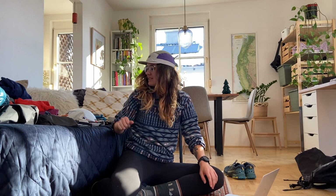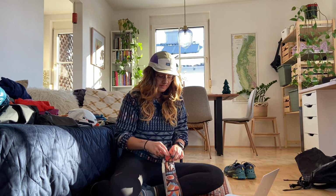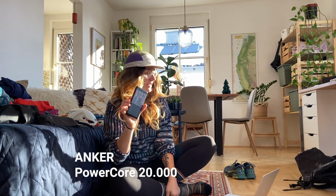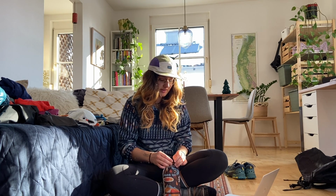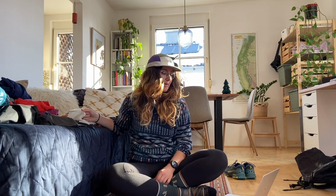Okay, the next thing on the list is my battery pack. It's inside of this stuff sack here. This stuff sack is further down on the list. This is the battery pack. It's the Anker PowerCore 20,000, so it has 20,000 milliamperes. It's a lot of charge. It's quite heavy, but a lot of charge, and it never got empty on the last hike. I can charge my phone several times with it, and I never really run out of battery anywhere. So I was happy with that.